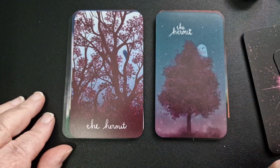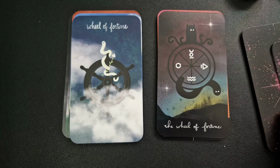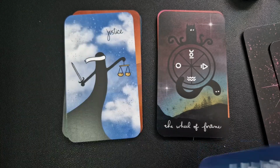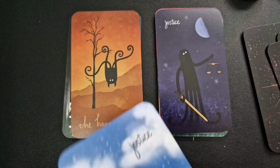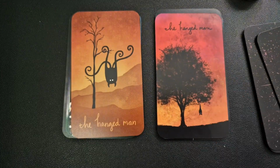The Hermit. I love this one. I love this one. Look at him there in the tree. The Wheel of Fortune. I'm going to go with this one. Justice. I think I'll choose this one just because I love that. Yeah. The Hanged Man.